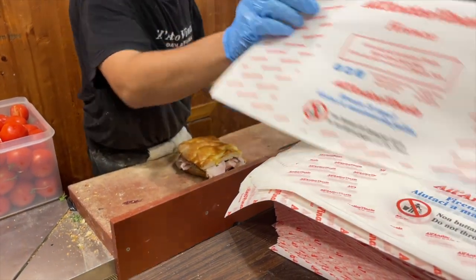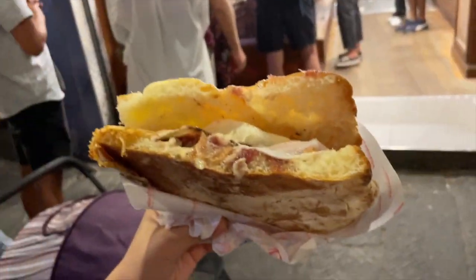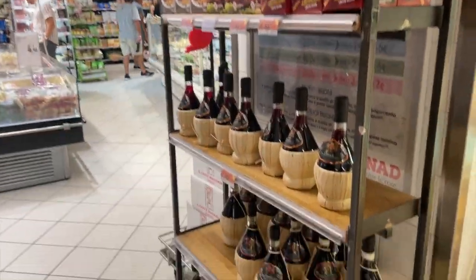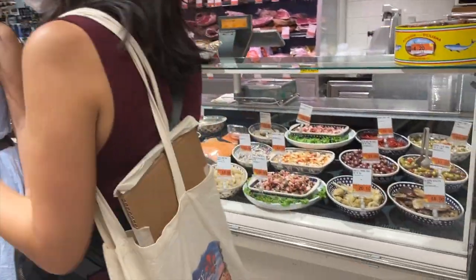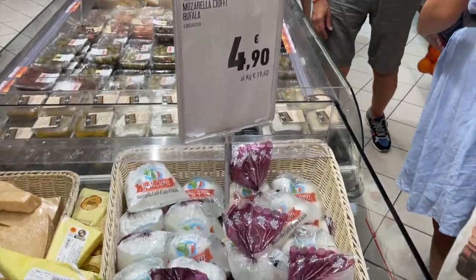The bread was definitely harder than we thought it would be, but it was definitely really good. The flavors were really developed. I also bought something from Brandy Melville, but we also went to a supermarket and bought some cool snacks that we're bringing back to the US.